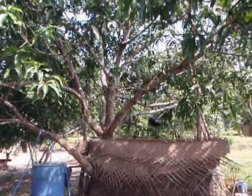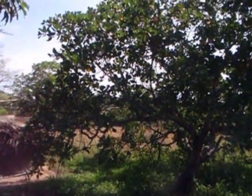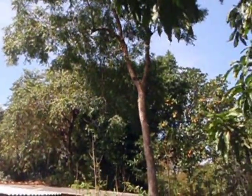The bigger trees here, it's a mango tree that's in the shower, and the cashew tree. Now it's almost 10 o'clock and the sun starts to turn, and in the middle of the day it will come from here. And then a little bit of afternoon shadow again.